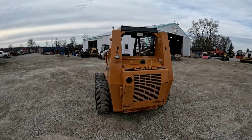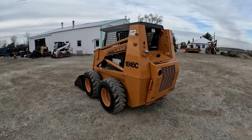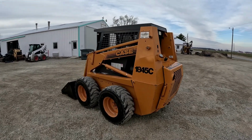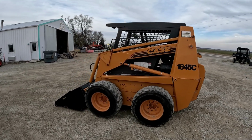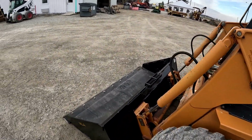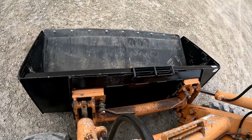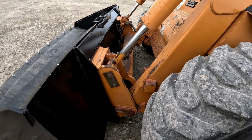All right, so as you'll see as I get up close to this one, this is kind of a little bit of a rare find. It's an 01 with 1,040 original hours. It's a very, very nice machine. Cranks right up, runs good, hydraulics are strong, pins are nice and tight. All right, so ran around a little bit ago. Like I said, cranks up really good, engine sounds good, it runs strong. Hydraulics are strong. There's not much play down here in the pins.